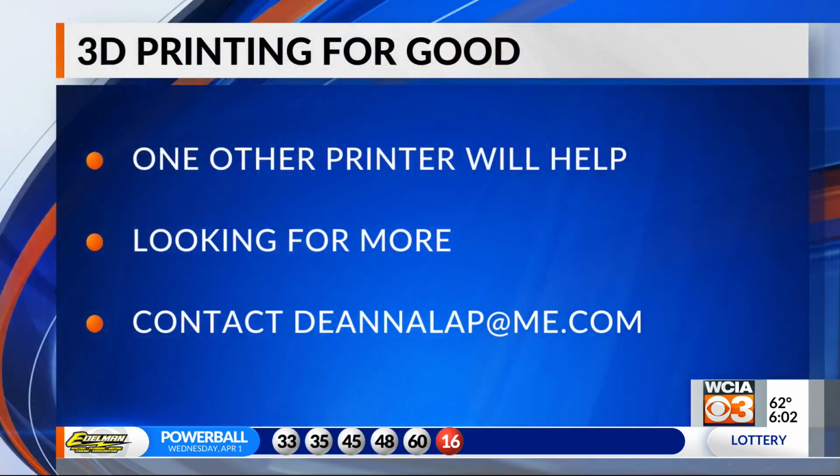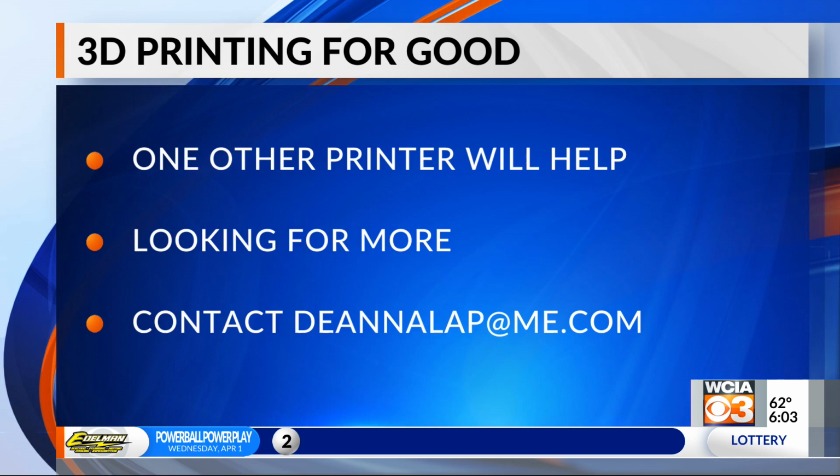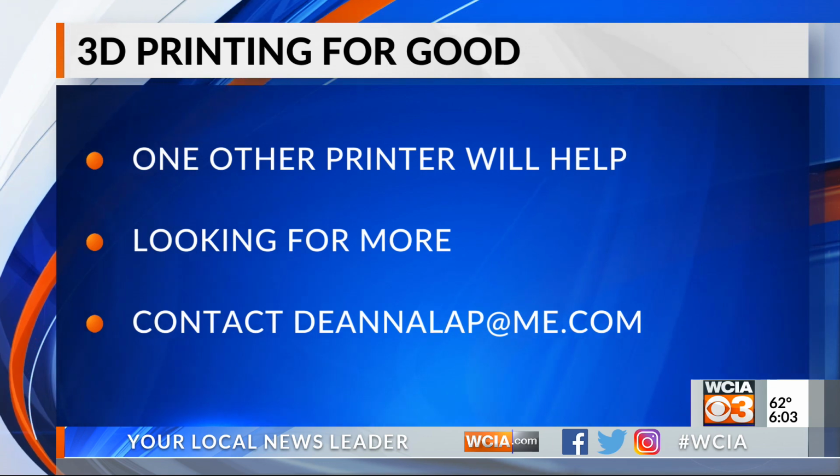Jack was partly inspired by a coronavirus case close to his heart. His uncle in New Orleans had been on a ventilator for 2 weeks. He recently got off, but the family is still wanting to help others to stop it from spreading. They have contacted one other person in the county with a 3D printer who's wanting to help out. The family says they could still use more, though. If you want to print your own, you can find ways to reach out on our website.